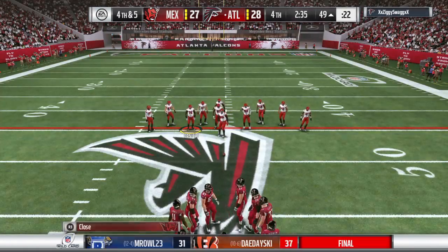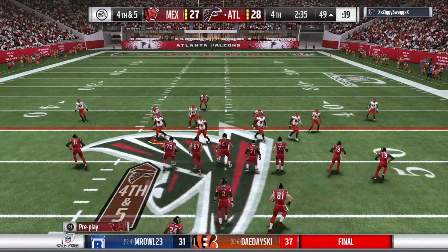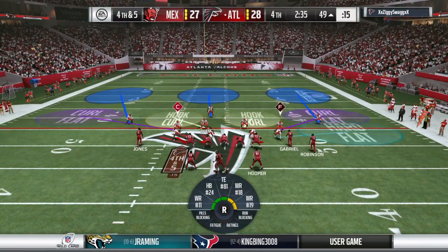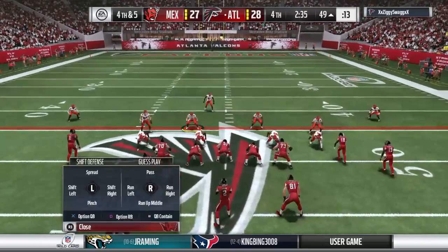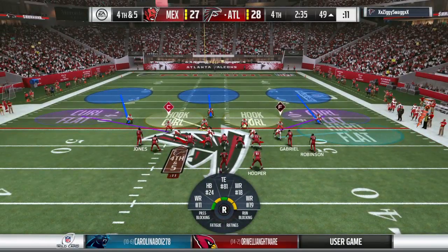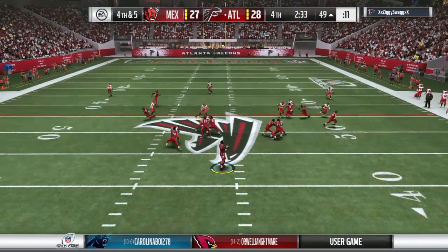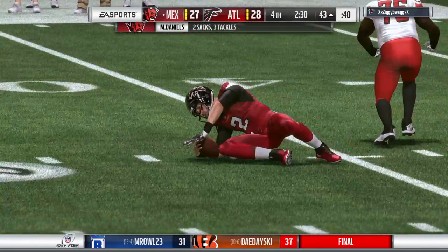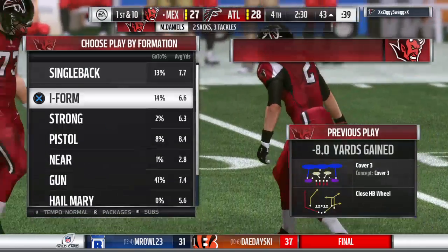And here's a big one now. Try to hold this lead. They're going to go for it here on 4th down. Halfback sent in motion. They'll try and throw for it with Ryan. And he's going to go down way back at the 42-yard line.